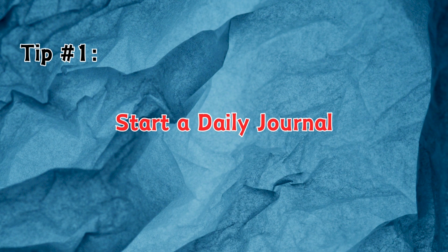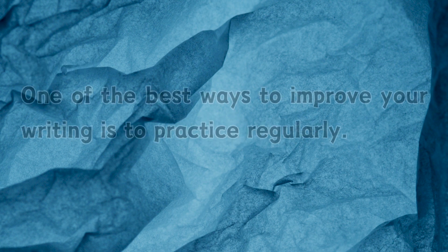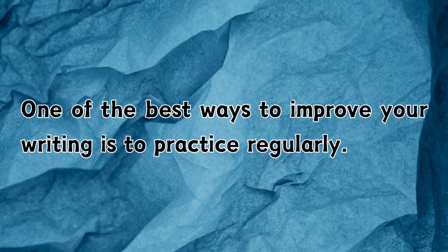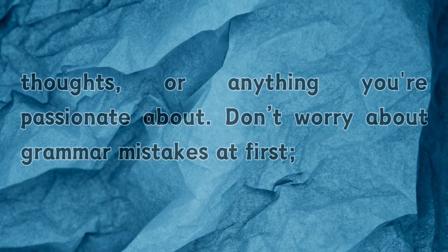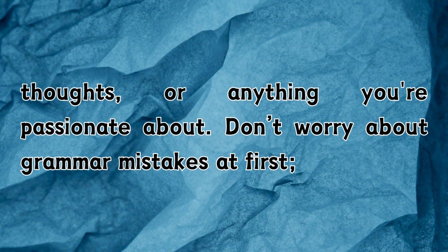Tip number 1. Start a daily journal. One of the best ways to improve your writing is to practice regularly. Start by keeping a journal. Write a few sentences every day about your experiences, thoughts, or anything you're passionate about. Don't worry about grammar mistakes at first. Focus on getting your ideas down.